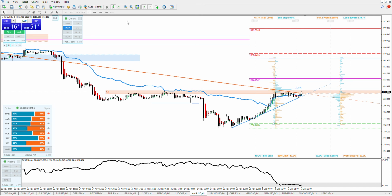Lots of stops taken out, so we could see a reversal day today. We might be flat on the signal, so if so, I apologize, but that's just the retail herd for you. We're in a sort of crossroads this week, so hopefully it goes well. The EJ and EU are going well. AU and AJ are going less well, so we might be flat.